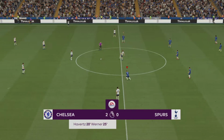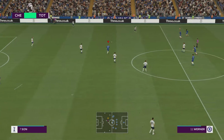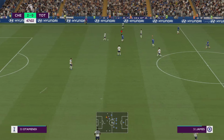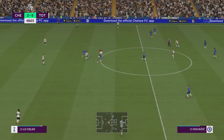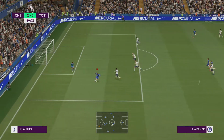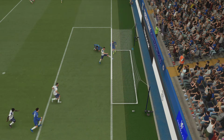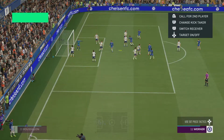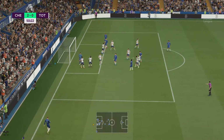Now we get off with the second half. Well, Spurs have had more possession, but we have a team that is winning, so that's all that matters. Now it's Rivera. Back chance for Rivera. I thought that would have gone in as well, but it was cleared off the line. That was a corner. Havertz! Oh, what a chance.